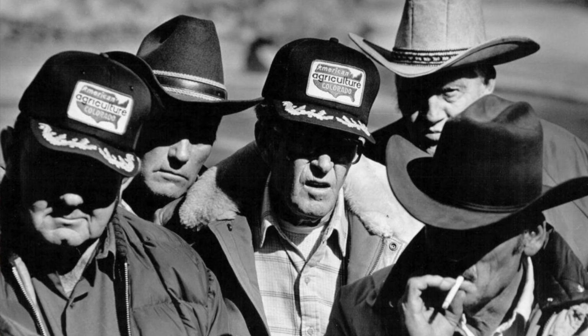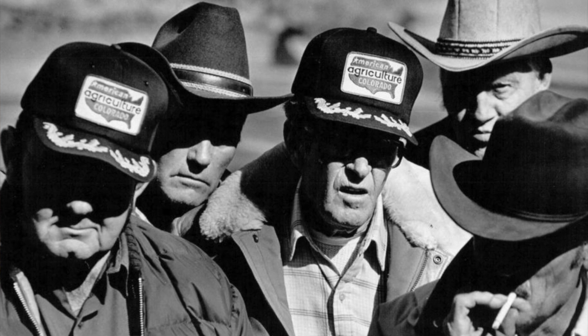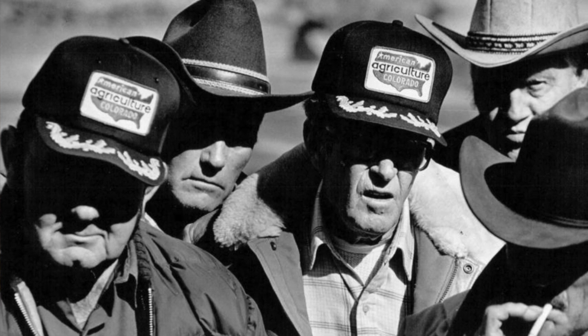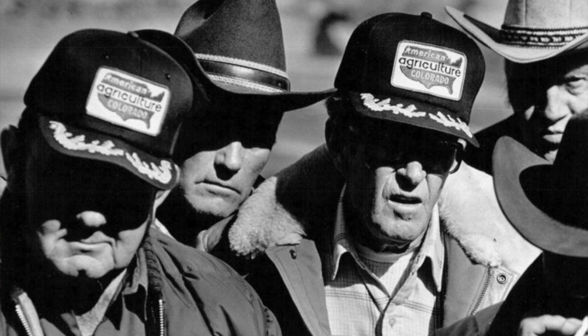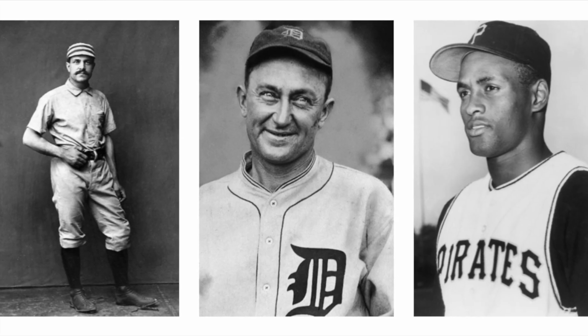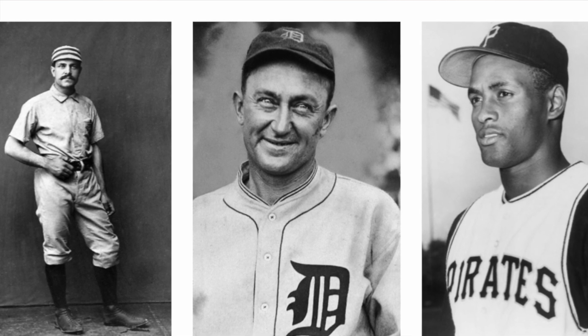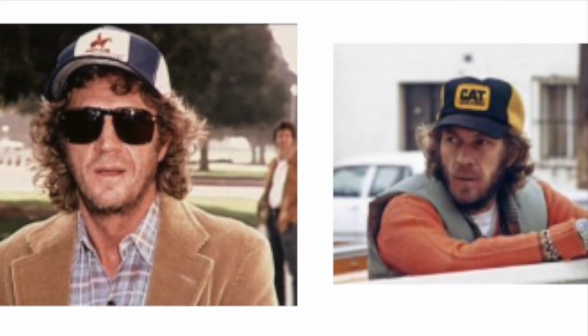Historically speaking, they came about in the 70s, right? They were sometimes referred to as gimme hats. Like, hey, give me one of those hats. Because they were free hats. People started wearing baseball caps casually around that time, which wasn't really a thing. Only baseball players wore hats. So they weren't necessarily accepted as casual wear, and then people started wearing baseball caps.